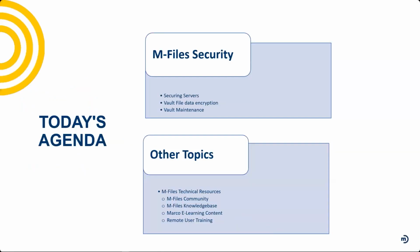Today's focus is going to be around M-Files security. Security is definitely top of mind for many and changes often, with making sure that your organization is not at risk. So we're going to talk about not only securing your servers, but different ways that you can encrypt the file data and overall vault maintenance to just ensure that everything continues to run in top order.